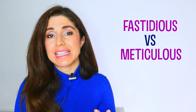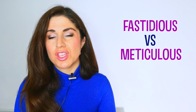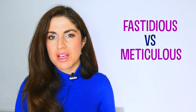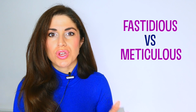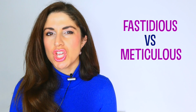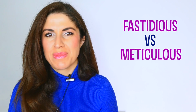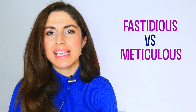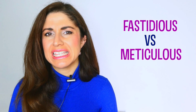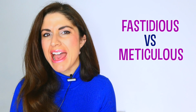Now, the difference between these two words is that fastidious is usually connected to cleaning, being tidy and organised, whereas meticulous can be both and in fact can be used in more situations. So we'd say someone is meticulous when it comes to their homework, but maybe fastidious when it comes to organising their desk. If you said they're not very fastidious, you might be implying that they're dirty or unclean or untidy. If you say that somebody is not very meticulous, you could be saying they're essentially sloppy and not caring about how they do things.